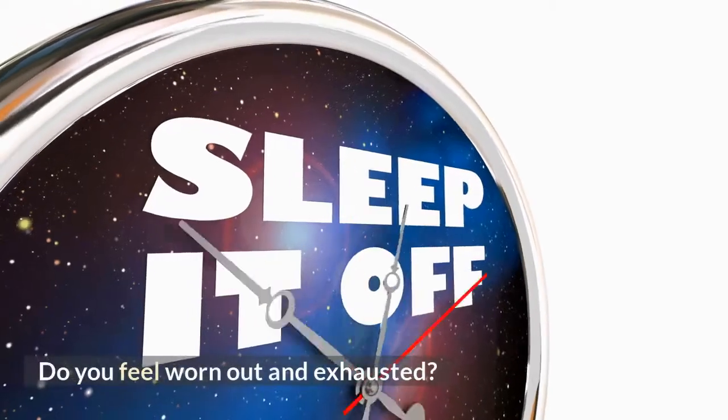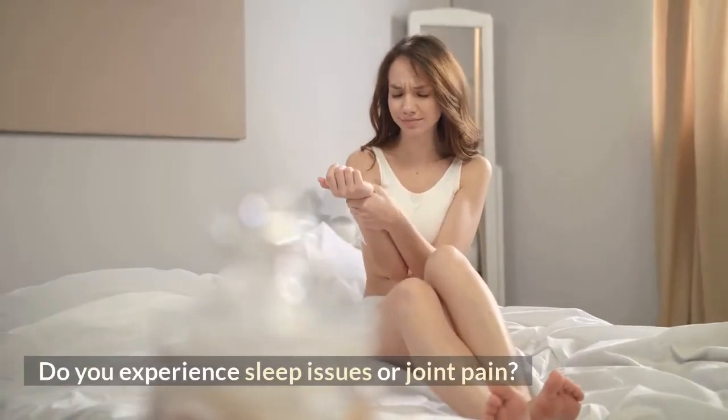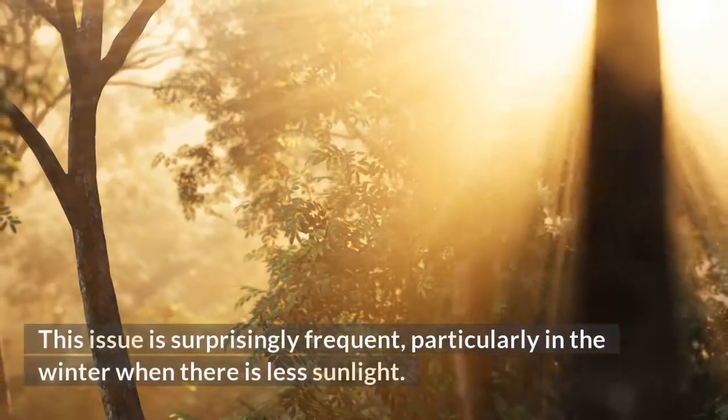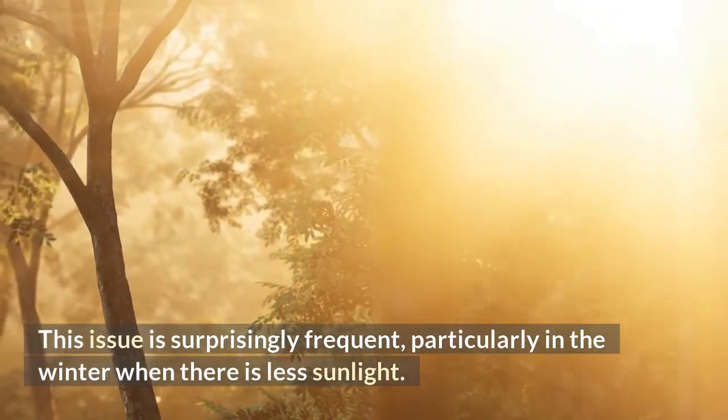Do you feel worn out and exhausted? Do you experience sleep issues or joint pain? If so, you may not be getting enough vitamin D. This issue is surprisingly frequent, particularly in the winter when there is less sunlight.